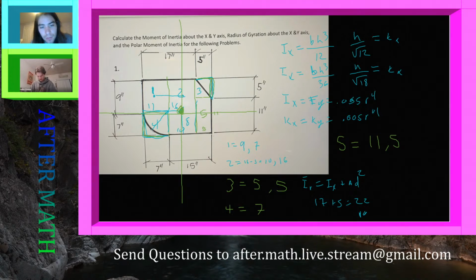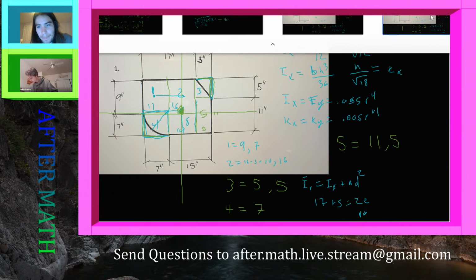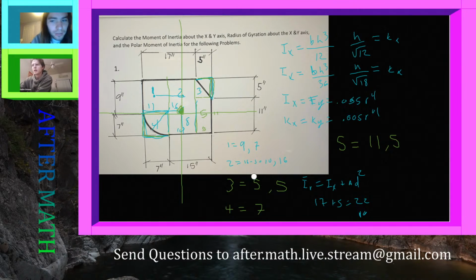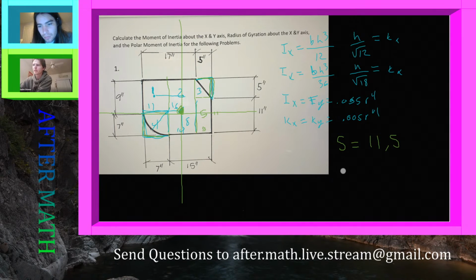Can I copy this slide, and then erase everything and keep going? Duplicate. Boom. Did it work? That worked. Heck yeah. So let's erase some of these things. We're going to solve first for number 1 and work our way around.